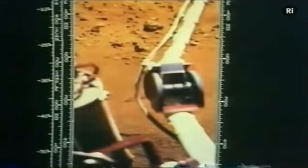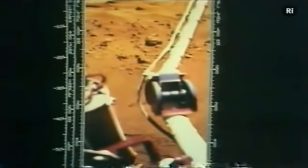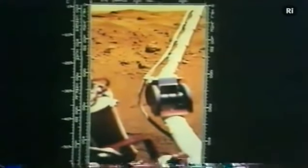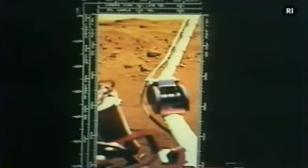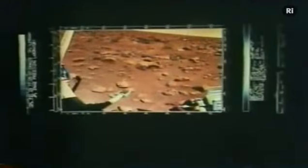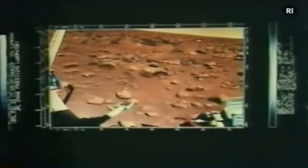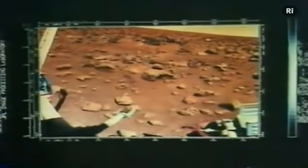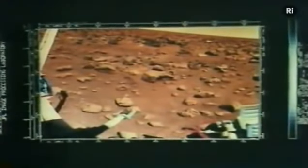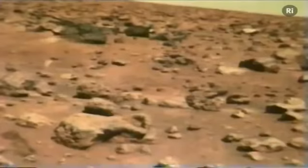And now here is another color photograph, again bisected by the meteorology boom. You can see now color photographs of the sand dunes towards the horizon. And now here is quite a pretty picture showing in a different direction, away from the sand dunes, the field of rocks and boulders. Notice how the boulders in middle distance are dark colored, quite different from the boulders in foreground.